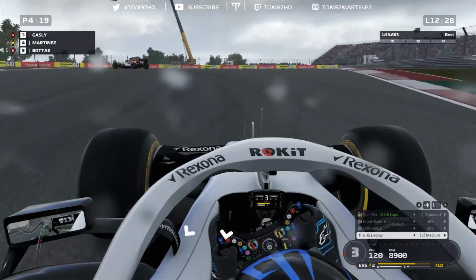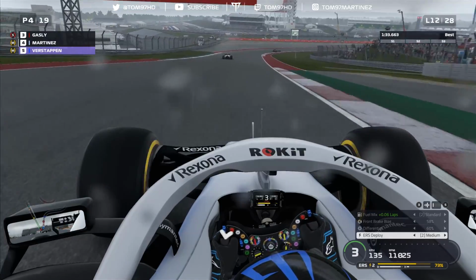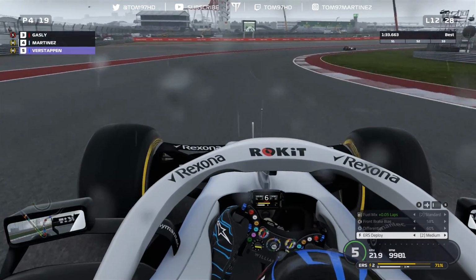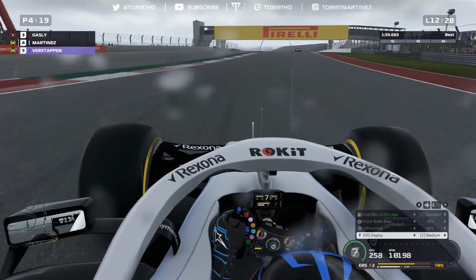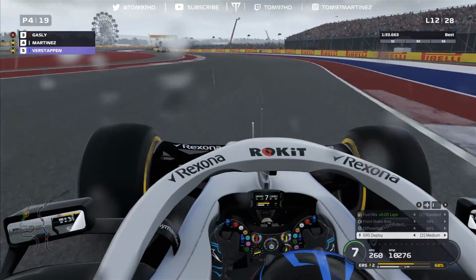He's right behind us. So all in all, the strategy has worked out. What we need now is the rain to really come down and we go for the intermediates. But we're P4. This is looking good. I should have the advantage on Gasly and also Russell on these tyres. So let's try and close them down.